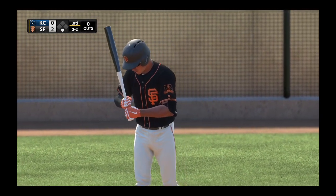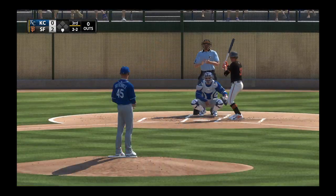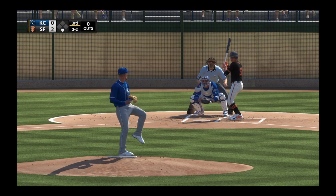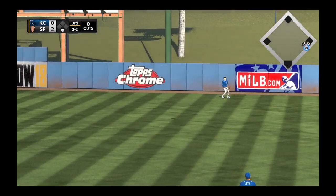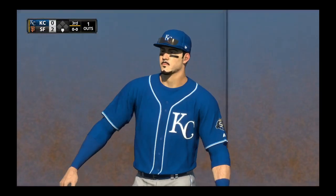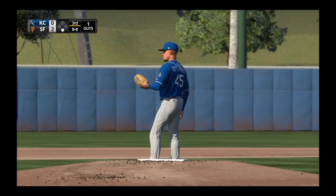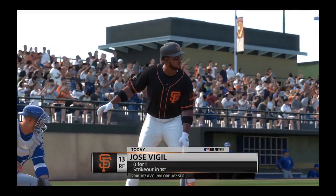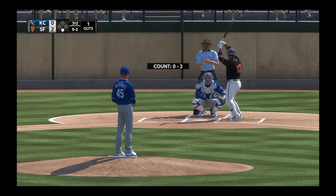Well, one thing about him, he's an absolute grinder at the plate. You can pretty much count on him battling at the plate every chance he gets. Here now the 2-2. Skied into straightaway right. Legend sprinting after it. 1 away. The right fielder, number 13, Jose Vigil. Now at the plate, Jose Vigil. He got called out on strikes his last time through. Bases are empty, 1 man out.